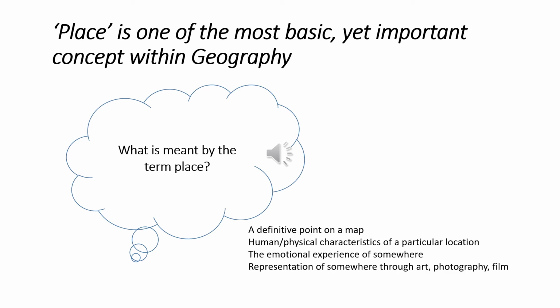So when you first hear or think about the word place, you think it's quite a boring word, really. It just is what it is, isn't it? It's one of the most basic yet important concepts within geography, because without places, this subject doesn't really have much to say or much value within it. So what is actually meant by that term?